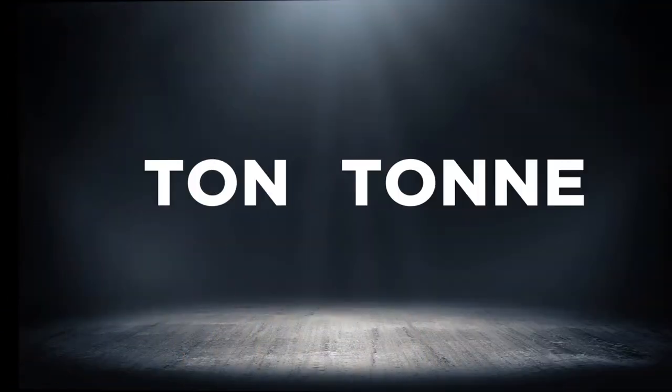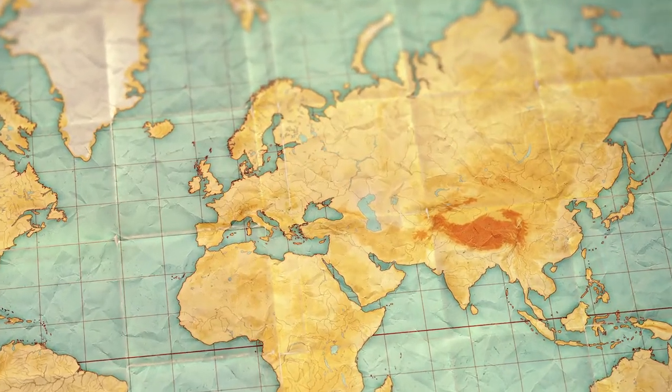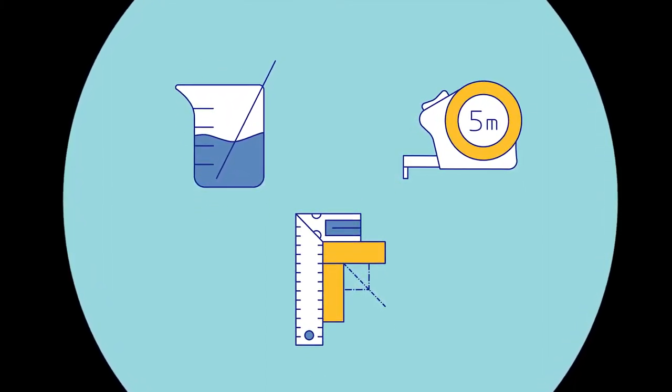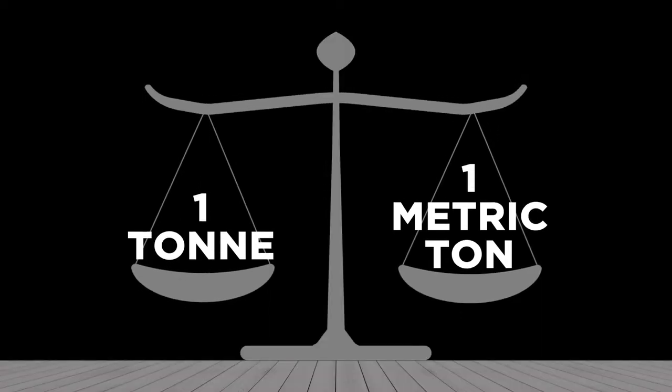Tonne and ton are two words that are commonly mistaken. Despite the phonetic similarity between the two, these systems of measurement differ significantly. Tonne is a unit of measure most used outside of the United States. Tonnes use the metric system, a system of measurement which has been adopted as the international standard of measurement. A tonne is commonly referred to as a metric ton in the U.S.